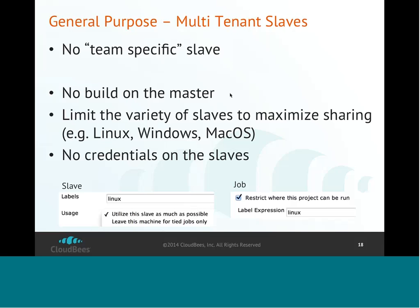And the other reason is security. A Jenkins build is untrusted code, and I don't want, as a Jenkins admin, to have untrusted, unknown code that will run with the same Linux or Windows user on my box that runs the master. So first rule, no build on the master. The master is not a slave. I use dedicated build servers for slaves.